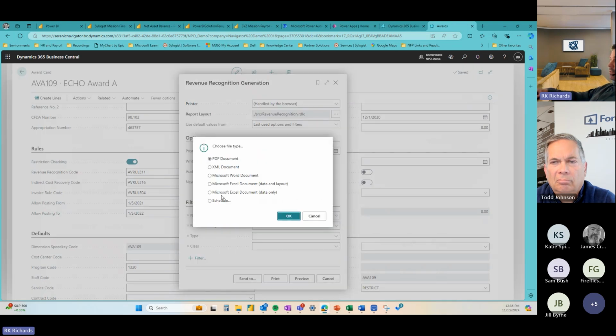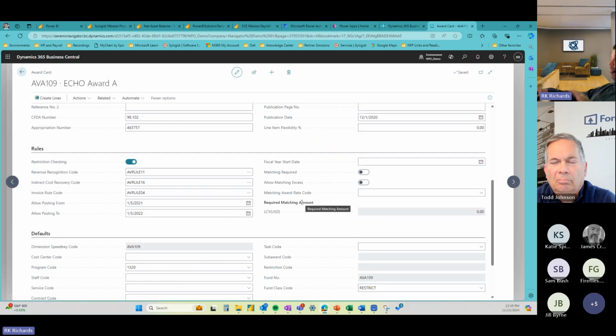And so if I like that, and if I want to send this to the general journal, I can send it to Excel if I can, but I'm going to push that revenue recognition to the general journal, and then I'm going to go post it. If I don't like something about it, I'll delete it. I could run it again, but that's how we would do our indirect cost recovery. That's how we would do our revenue recognition, and that's how we would do our invoicing for month end.